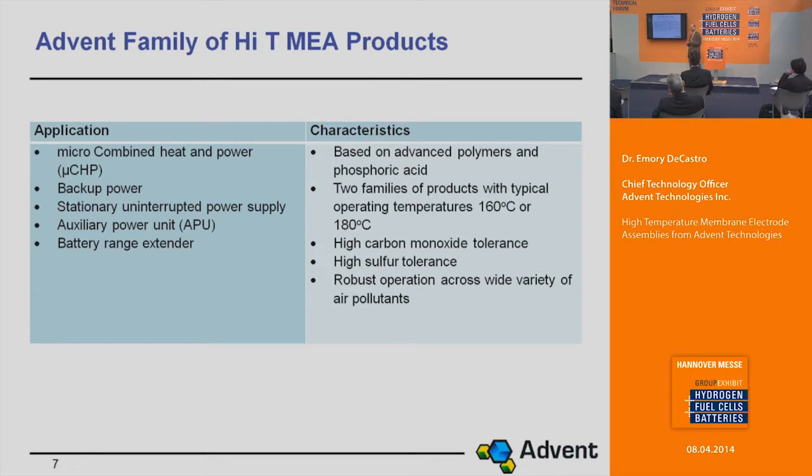We actually have two families of products. One operates typically around 160 C. The other operates typically around 180 C. Both products are based on advanced polymers, with phosphoric acid as the electrolyte, which means great resistance to carbon monoxide and also great sulfur tolerance.